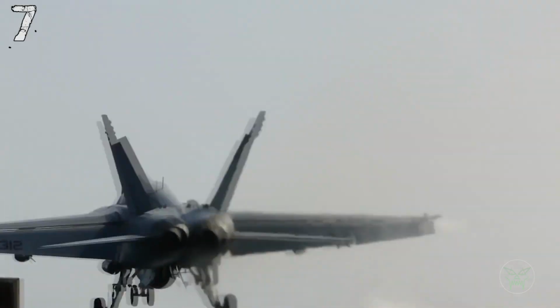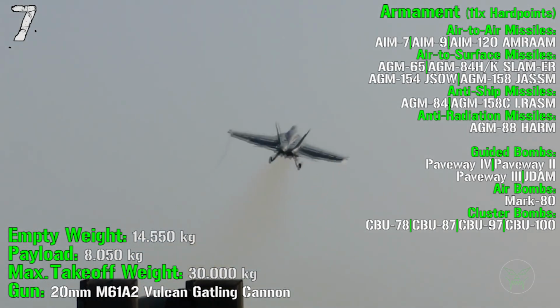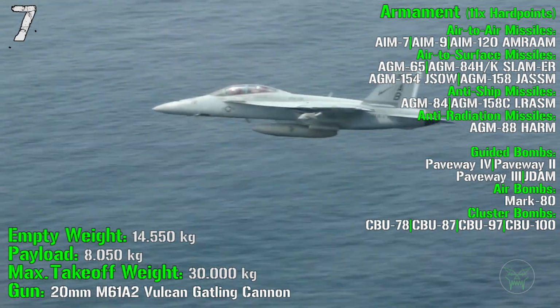The F-18 empty weight is 14,550 kg with a payload of 8,000 kg. The maximum takeoff weight is 30,000 kg.